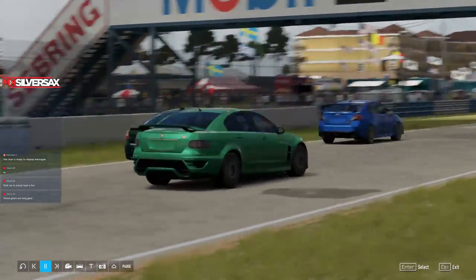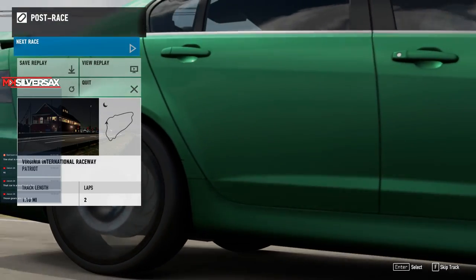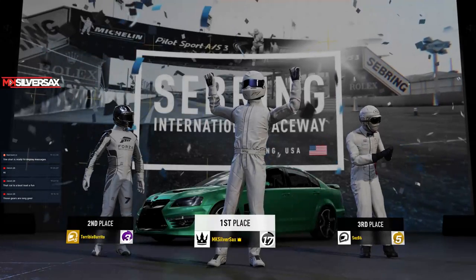I'm actually going to end this right now. Quit. All right, that was fun. But I think it's time to try one of the other HSV cars, because, well, they're just so fun.